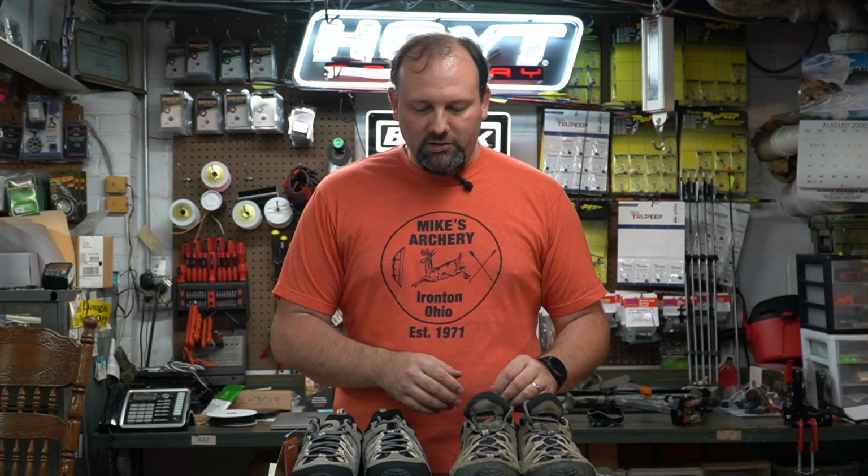And do they wear out? Absolutely, but they will take a beating, and they give such great support. That's the one thing that we noticed about them. I have lower back problems, but these shoes give great arch support and also just great longevity of wear out of the shoe. Now, the Bridger Low is a non-waterproof shoe.